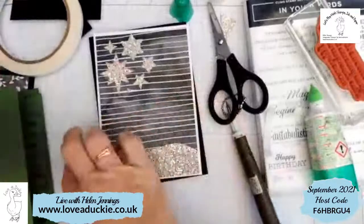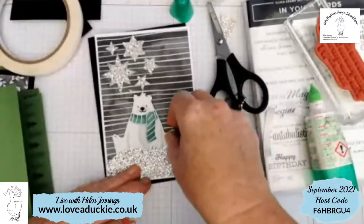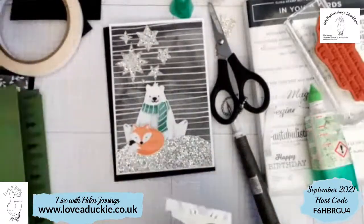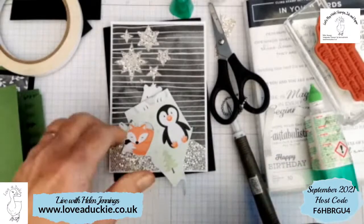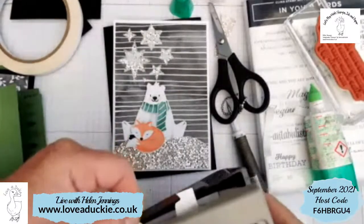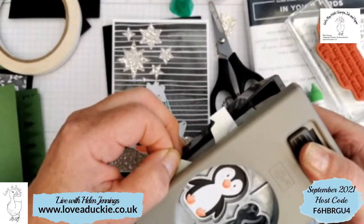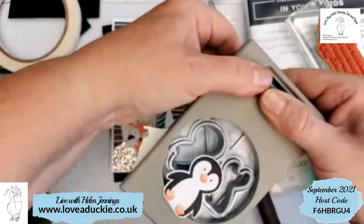Then we have our little creatures just here. Now I have die cut the polar bear. I have not die cut, fussy cut the dark polar bear, fussy cut the fox. But of course this little penguin will fit in the punch, so I didn't need to fussy cut him. We can pop him in the punch and line him up.